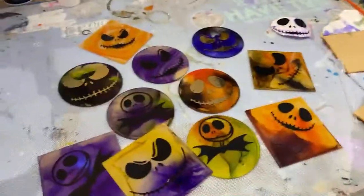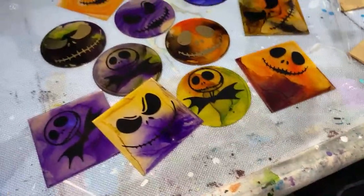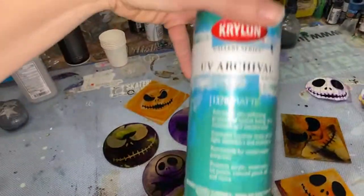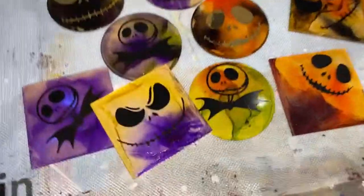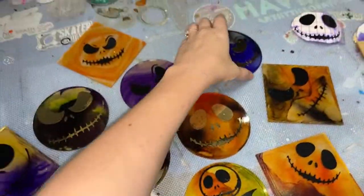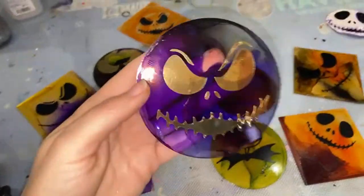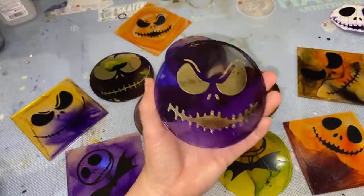All right, y'all. So next step on these, I'm not doing because I'm hungry. So the next step would be to spray them, just one good coat with UV archival, and then resin them as per usual. And then once your resin has cured, you just peel off the back like we did on this one. It even looks fun from the reverse. And then there's your no cleanup coaster.